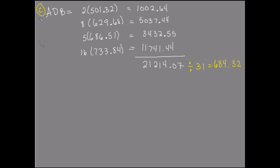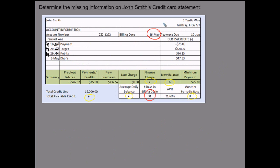I can't always do these in order. I could find the finance charge without first finding the average daily balance. Okay. Once I found the average daily balance, here, let me go back. Let's do an A, B, C, D, and E. And this one we had to do first. And it is $684.32.